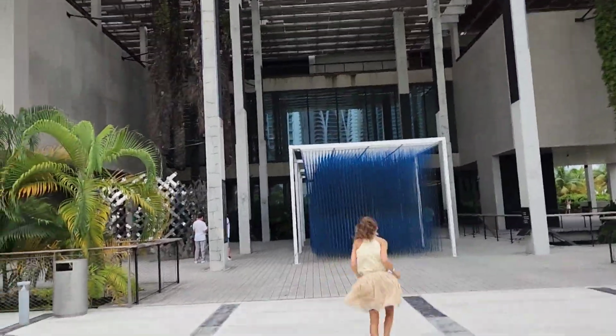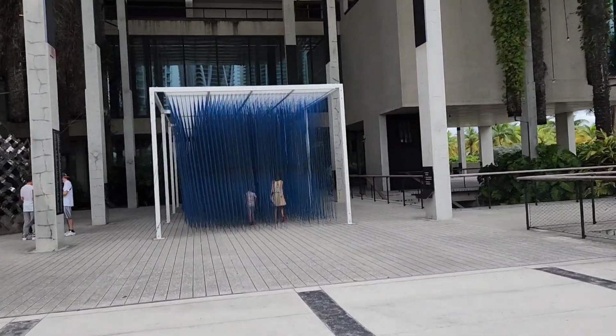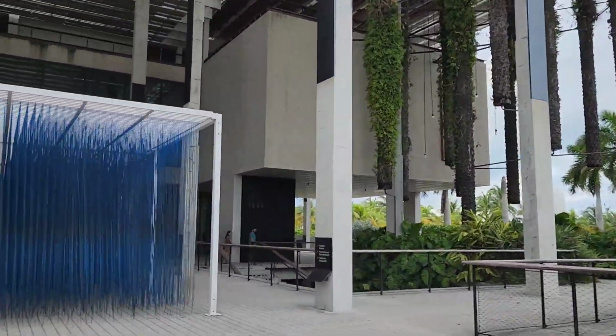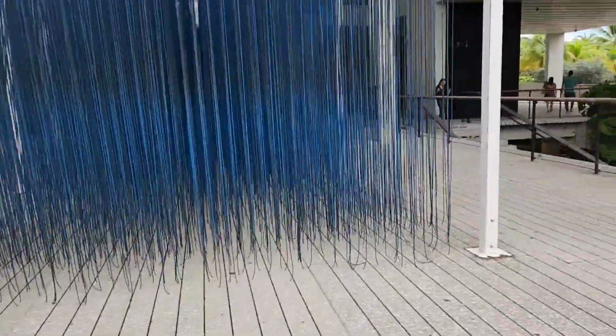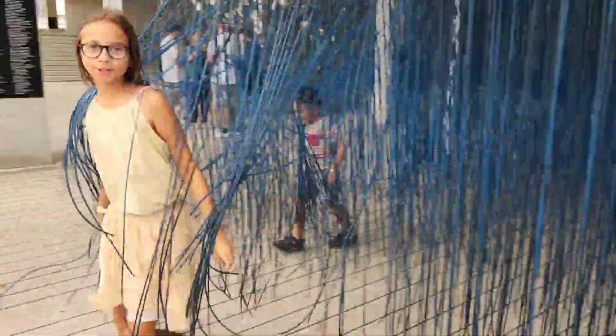Before we head out, there's a connecting walkway. This connects to the Frost Museum, and then over here, the Art Museum. So before we head to the car, we thought we'd walk over here. They have a couple cool things on display. They have this living pillar sculpture thing, and then this thing is like hanging strings or something. The kids wanted to run through it. It looks like rubber cords. Yeah, it's like bungee cords or something.